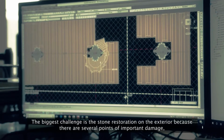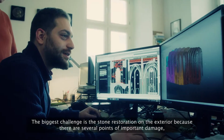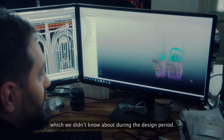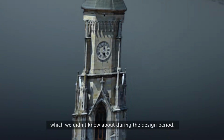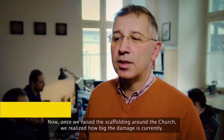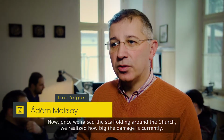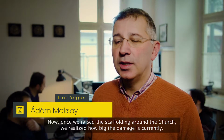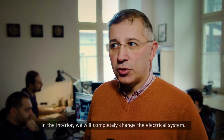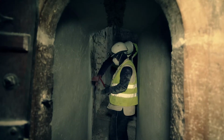The biggest challenge is the stone restoration in the exterior, because there are several important damages that we didn't know about during the design period. Now, when the church is scaffolded, we realize how big the damages are at this moment. In the interior we will change the complete electrical system.